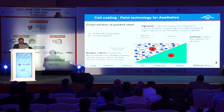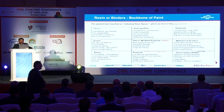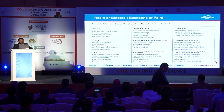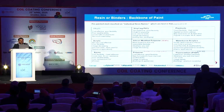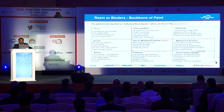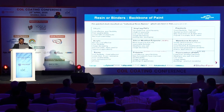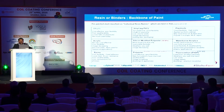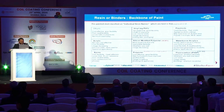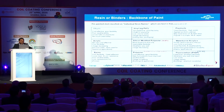And if you compromise on any of the ingredients of the paint, it will have a different impact. You can see in the paint binders, there are different paint systems. There are paints which are very old, and there is the PVDF paint, which people normally talk about. But PVDF is really suitable for all infrastructure projects. Is an equivalent paint system available in the industry which is cost effective? The answer is yes. Today, BlueScope has developed a product which is almost at par with the PVDF paint system, using the polyester paint system.